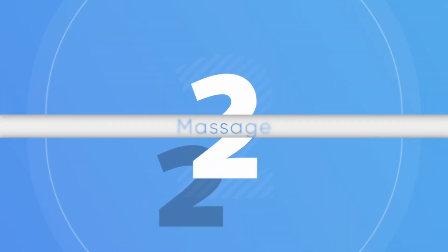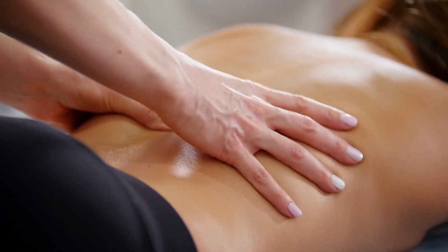True orthopedic foams will reduce the pressure points on your dog and allow them a more restful sleep and better recovery. Number 2, massage. Just like us, dogs benefit from massage to soothe aching muscles and joints. Massage also helps stimulate blood flow to muscles.